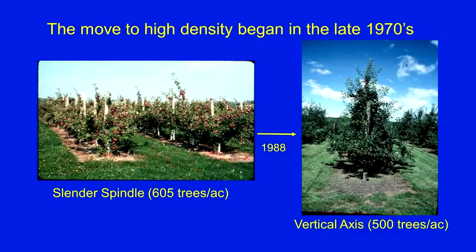Because the trees are relatively short, and we still have to have 12 feet to drive tractors and move bins down the rows, we couldn't intercept more than about 50% of the available light that falls on that acre. And that limited our yields to about 900 to 1,000 bushels. So in 1988, in my efforts with the New York industry, I said, we've got to go back to taller trees. And so we moved quite strongly into the vertical axis system. We were wrongly, I think, worried about cost, so we went down from 600 trees to 500 trees to the acre, thought that was more reasonable in terms of cost, and went back to 10, 11, and 12-foot tall trees.